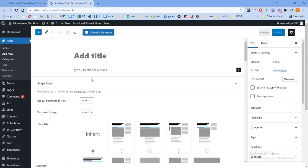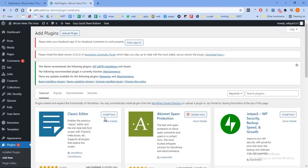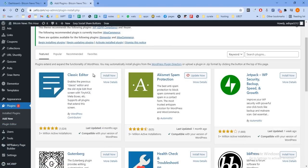I have already covered the topic of important plugins that you should have in your WordPress website in a previous lecture. So let me get one. This is another website, in fact. So I go to plugin, add new, and I want to install a new plugin, and the first one is very good. Classic Editor is the plugin that I want to install. Just click install and activate it.